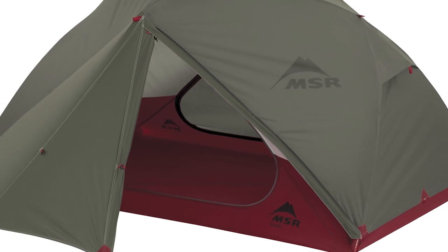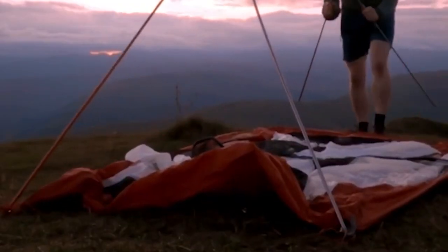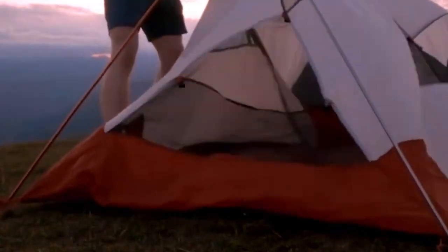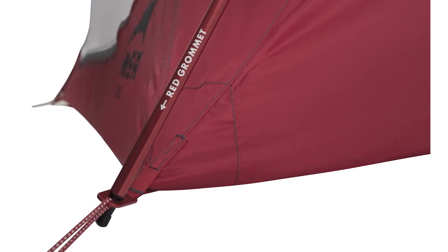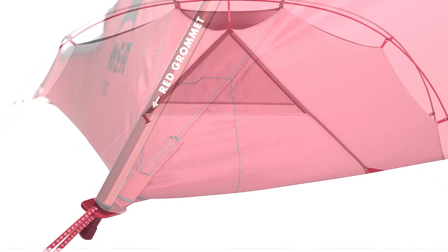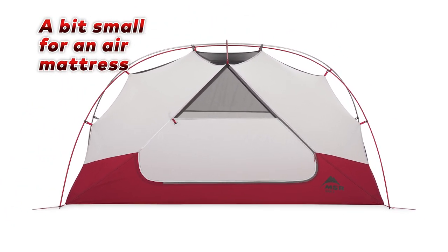This tent can be set up with just the rain fly and included footprint, providing a fast and light setup for backpackers. It is also supremely livable, with large vestibules, built-in gear lofts, and glow-in-the-dark zipper pull. The minor issue is that the tent may be a bit small for some people who want to bring an air mattress inside and sleep on it.